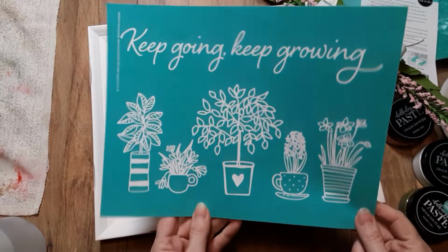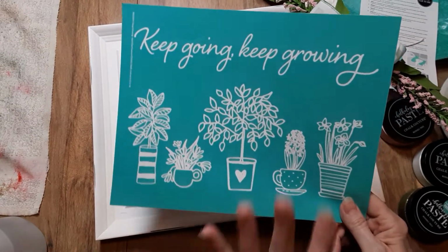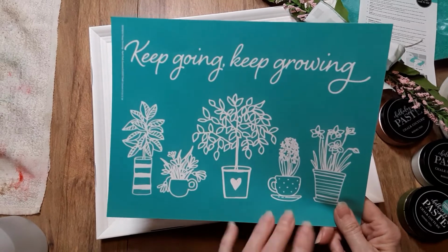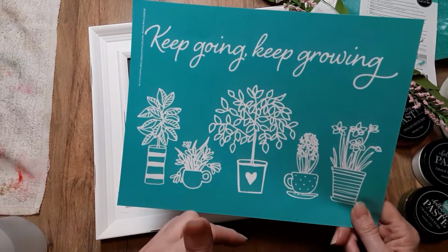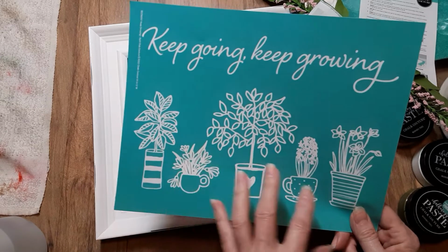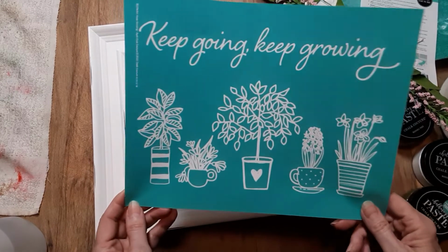For those of you that are not familiar with what Club Couture is, it is a monthly subscription program that Chalk Couture offers, and it's $19.99 a month. That's US dollars. I believe it's $26.99 Canadian. Don't quote me on that though. So you get this exclusive transfer along with some instructions on how to complete your design, and you get it shipped to your house for free.